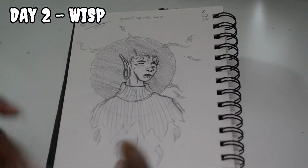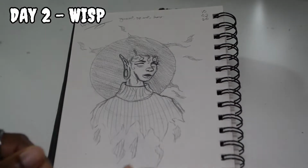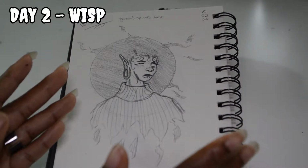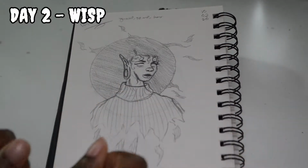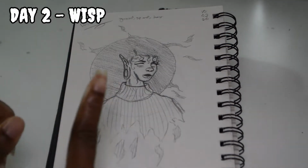So of course, when I searched Wisp, a lot of things about ghosts were coming up, and even Wisp from Animal Crossing kept showing up. But I didn't really want to draw a ghost or something like that. So I started to focus on wisps of hair.